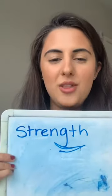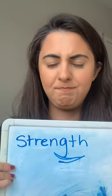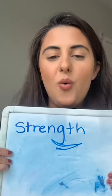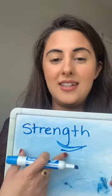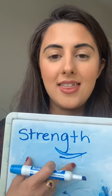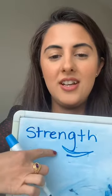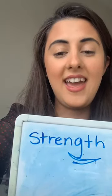I know that there are two ways for sure that people pronounce this. The first would be to say all of the consonants here. So, strength, strength, strength, right? I'm going for that ng first. String. Strength.